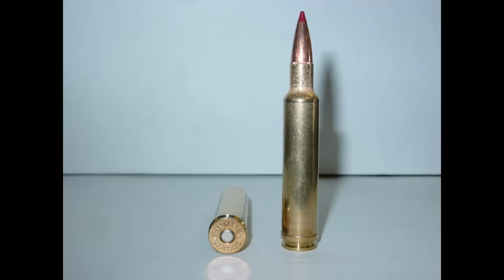In this video, I'm going to be looking at the most powerful 338 Magnum. That, of course, is the 338-378 Weatherby Magnum. I'm going to go over a little bit of its history, its ballistics downrange, and then I'm going to compare it to the really popular 338 Lapua Magnum.